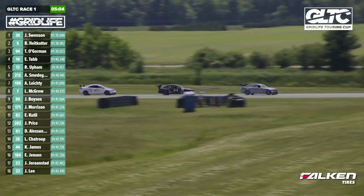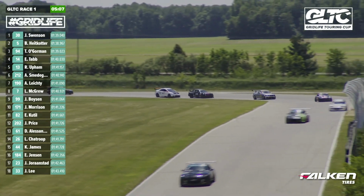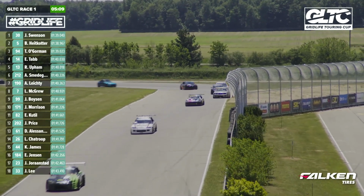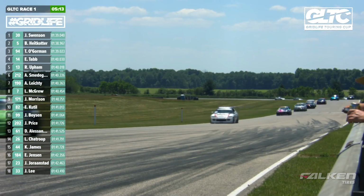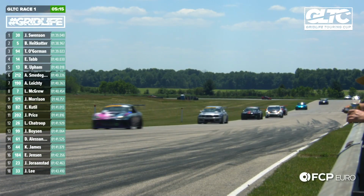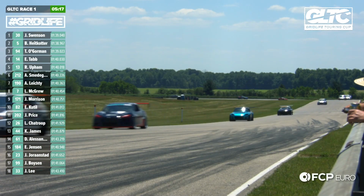So Alessandrini on those Goodyear tires, we've seen DJ win races before back at Mid-Ohio. He was on Hoosiers then. And again, trying this Goodyear tire to see if it's viable. I have not seen anything this weekend that would tell me that that tire is any better or worse than any other tire in the field.